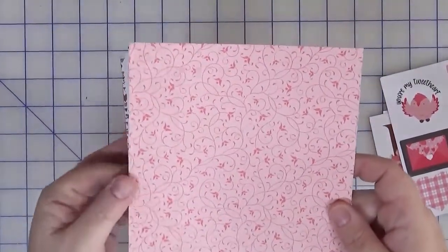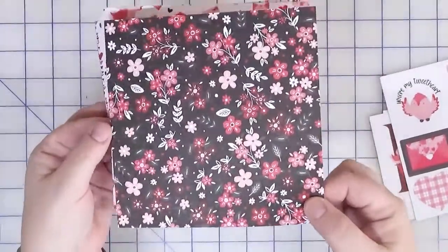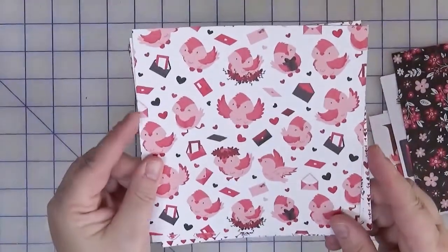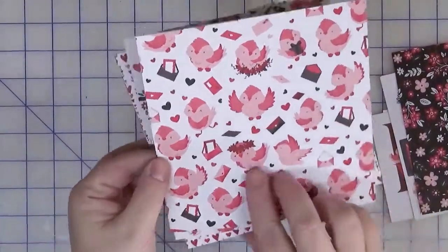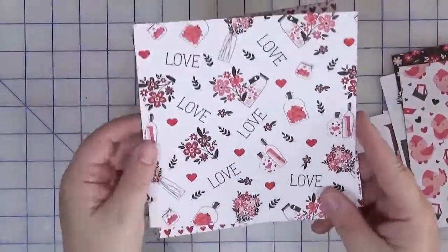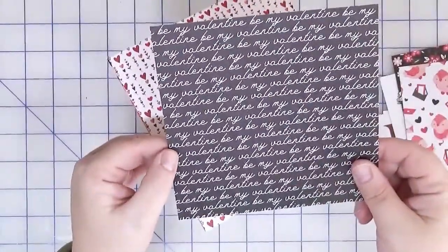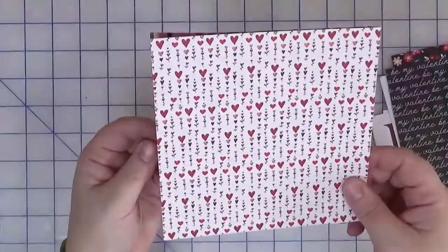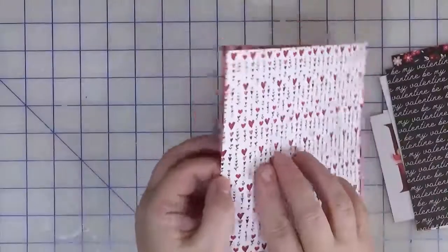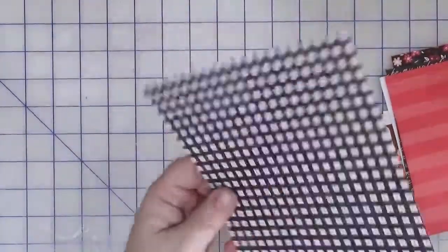This one's got kind of a swirly pattern. Backside is this really pretty floral. Aren't these little birds adorable? So cute. And then hearts on that side. Some love potion. And it says, "Be my Valentine" on the back. Looks like hearts as flowers. And then a stripe. And then some mailboxes.